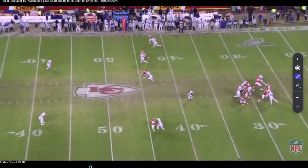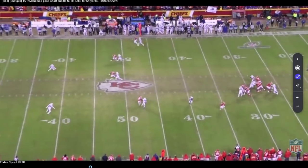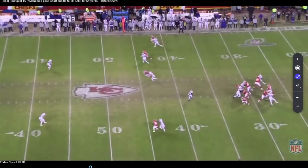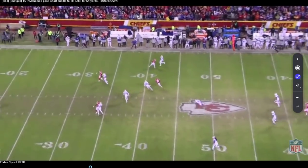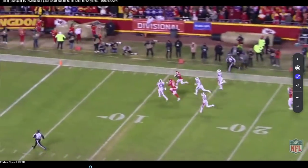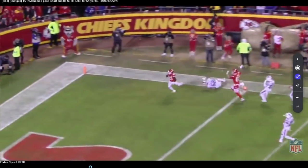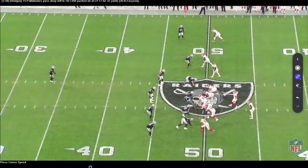Speed allows you to do this. It's a terrible situation, yet he's able to turn the corner, outrun him across the field, and then we know what happens after this. But this is the best possible coverage to stop that particular route, and it turns into a 64-yard touchdown because of that speed. The ability to beat even the perfect coverage because he's so fast.